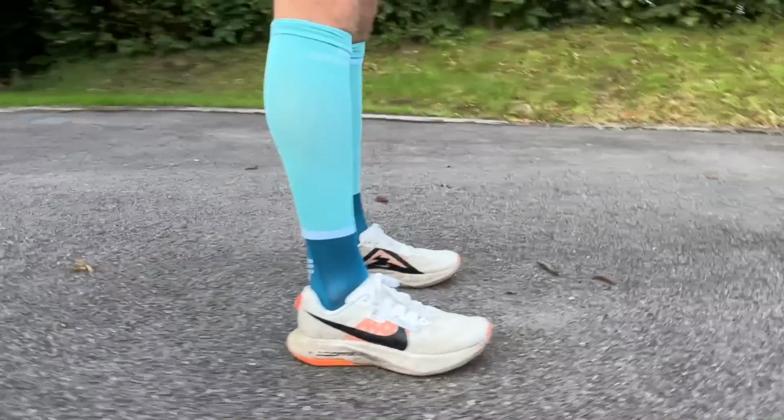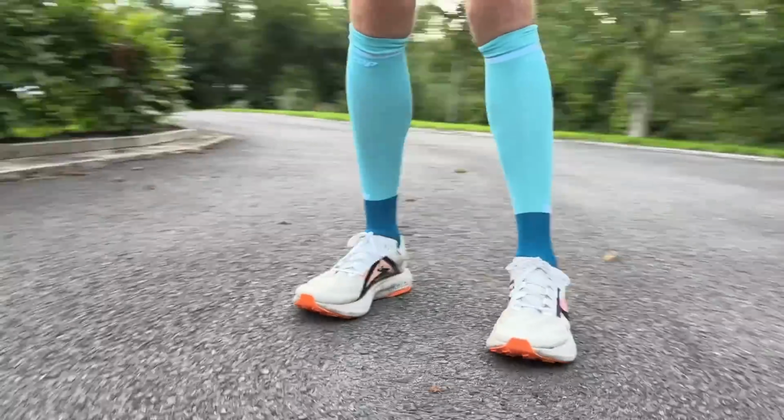This will obviously be a much longer run. It'll be my longest run ever, both in terms of distance and time, so that'll be interesting. A few other bits I'm going to test along the way.